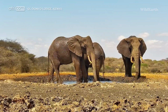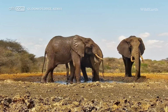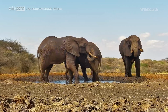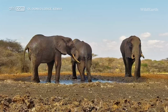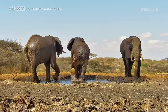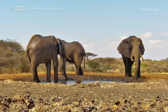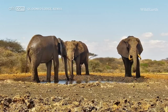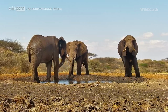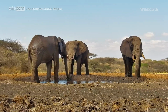That elephant on the right has got a magnificent pair of tusks. Very thick at the base, evenly shaped, a nice, symmetrical curve. Whereas this guy with his funky tusk on the left-hand side, it's pretty weird. I'm sure that he's learned how to use it to great effect, probably. But it definitely isn't typical.